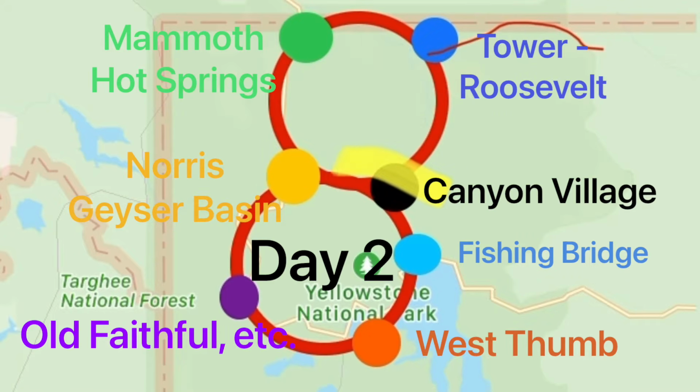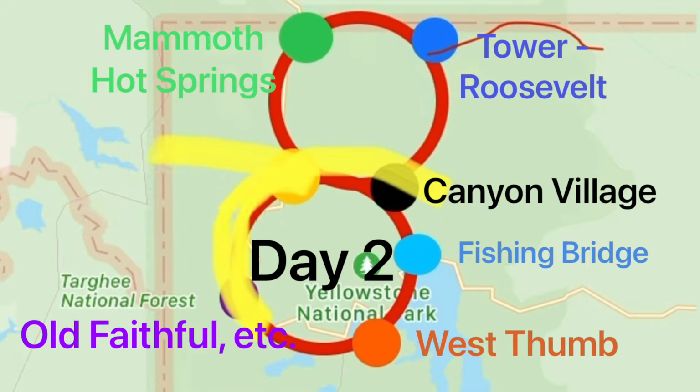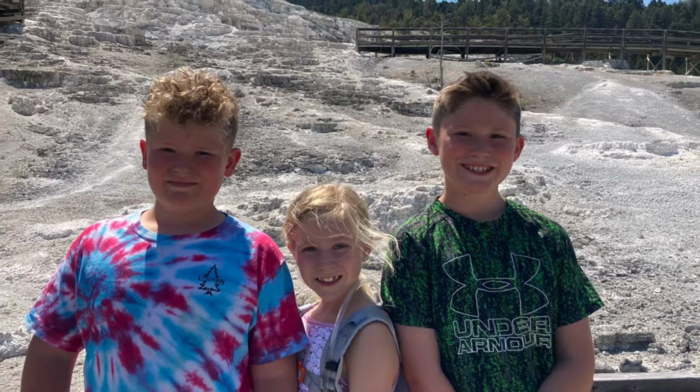Day 2, we drove straight to Old Faithful with a quick stop at Beryl Spring. After Old Faithful, we backtracked to the Black Sand Pool. Next was the Grand Prismatic Overlook, and then on to the Lower Geyser Basin, where we did the Fountain Paint Pot Trail. We ended up leaving through West Yellowstone and had a great day doing everything. Let me show you in a little bit more detail about what we did.